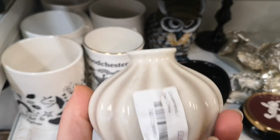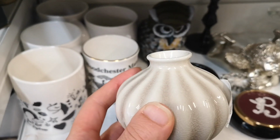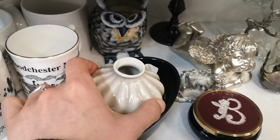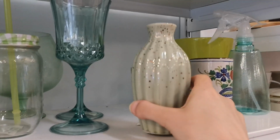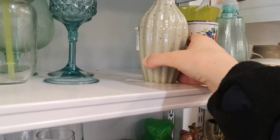This little vase reminds me of something from under the sea, like, I can't think what they're called, but the little creatures on a coral. It's really pretty. And here's a third one that looks like it could be in the same series. They're all from Next.